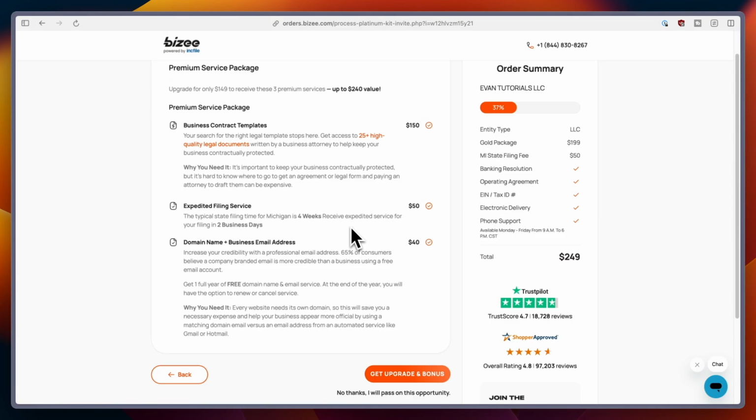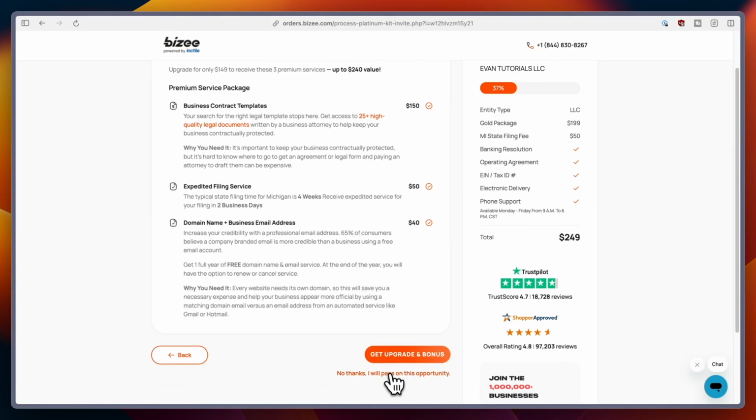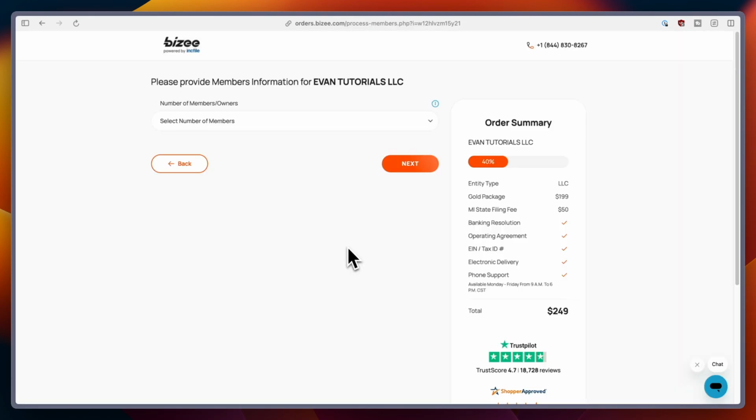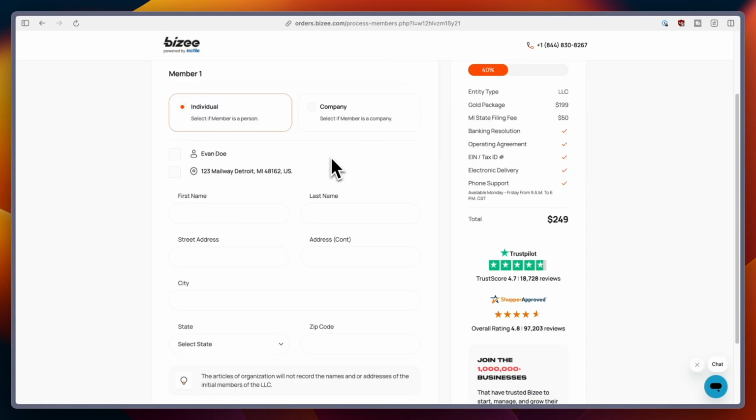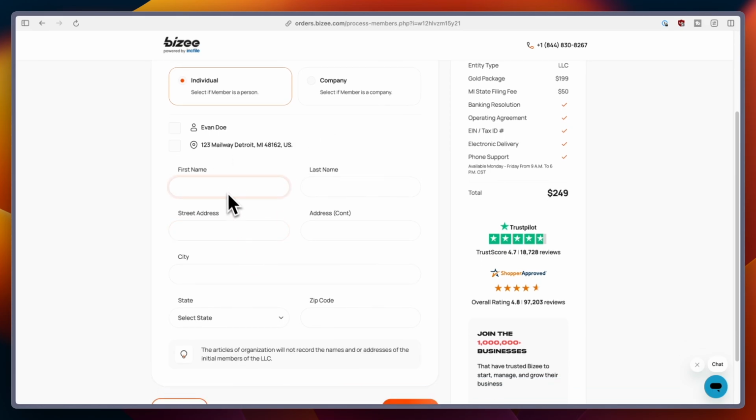Honestly, you don't necessarily need any of this at the start, so you can go ahead and click on where it says no thanks, I will pass on this opportunity. Here's where you're going to need to enter in the number of members/owners that are in your business. So for me, it's just one person, which is just myself. So I'm going to put 1. Then you can go ahead and enter in the details of yourself or whoever else is in your company.